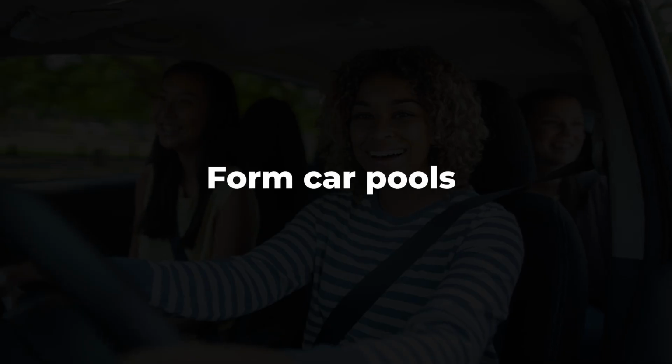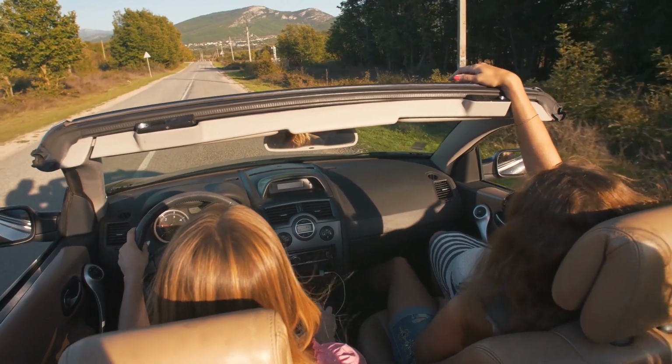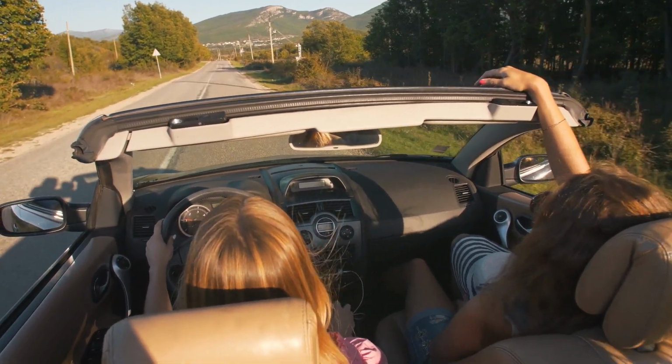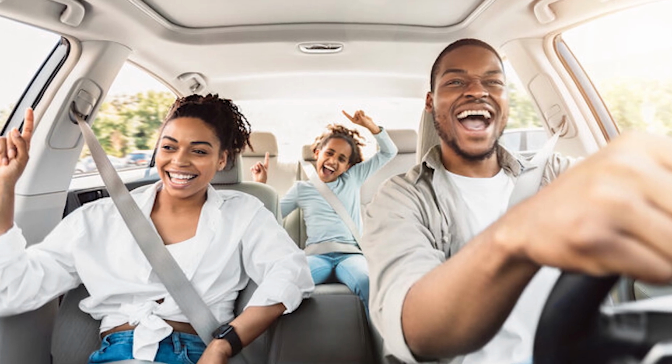Form carpools. Back then it was self-evident to share the car. One drove together to work, brought the children to school, laughed underway, and saved gas. Grandma would have said that every liter counts, and every shared kilometer makes life a bit richer.